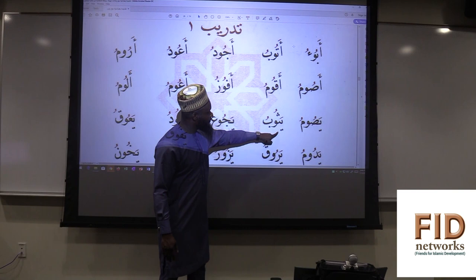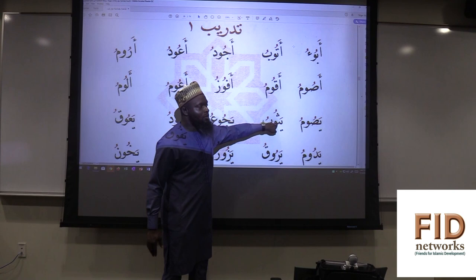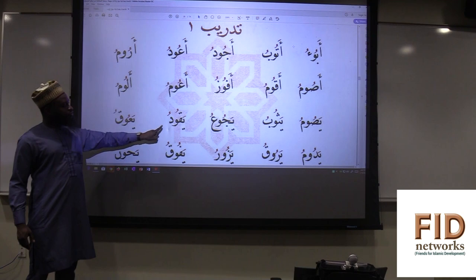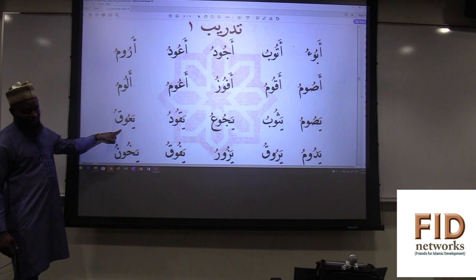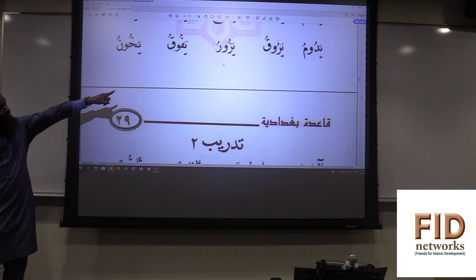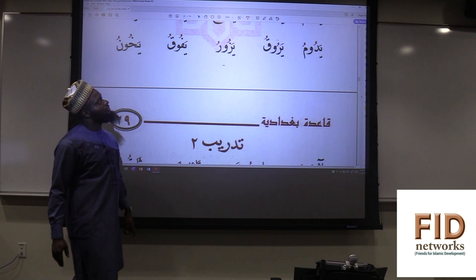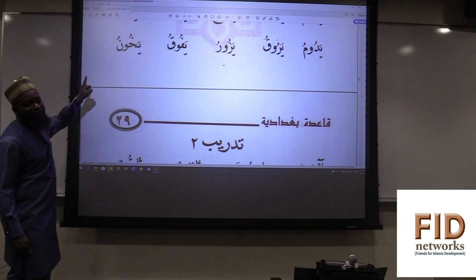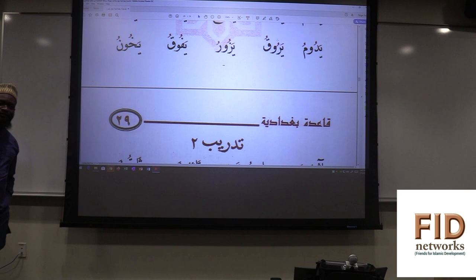Shin has a double dot, you know. This one has just one, so that's how you tell. Yathubu, yajuru, yakudu, yamuku, yauku, yadumu, yaruku, yazuru, yafuku, yahudu, yahunu.